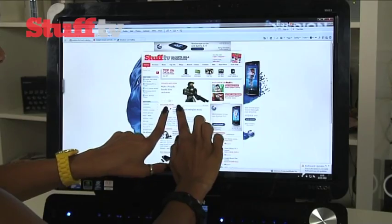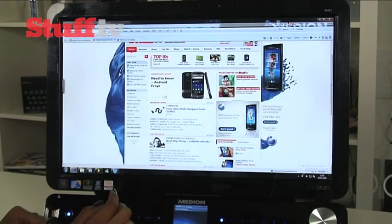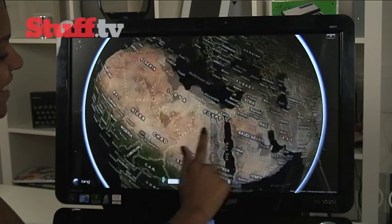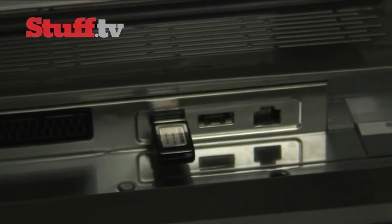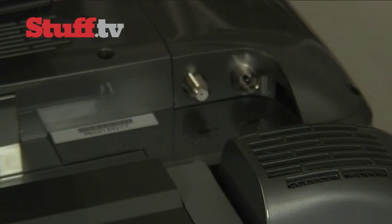The 24-inch 1080p multi-touch screen is good enough quality for HD movies, though it's not as sensitive as some we've tried out, but is great for a bit of pinch and zooming on websites and spinning that globe in Microsoft Surface Earth. Now, this really is the all-in-one that does it all. Round the back, there's HDMI in and out, a VGA port, digital audio, eSATA, a card reader, and both a DVB-T and a DVB-S tuner.